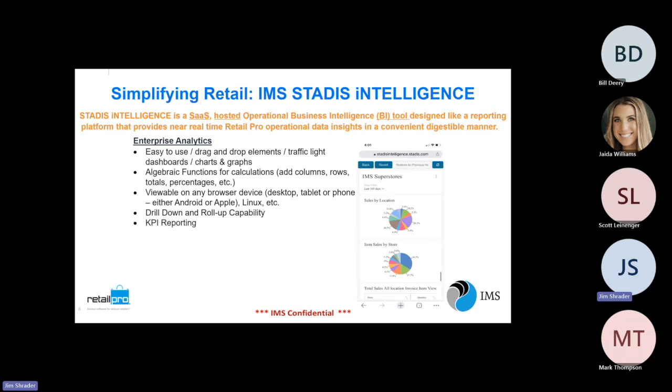Lots of KPI reporting, key performance indicators. There are basically a lot of retail metrics that you'll get out of the box. I'll touch on that in a minute. And one of the things that we're starting to get a lot of discussion and play on is a concept that we're calling data blending.